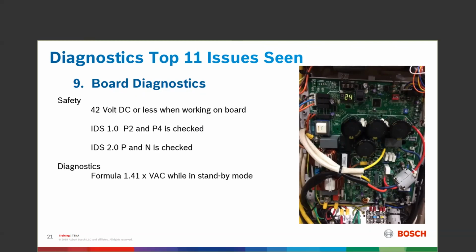If you want to check out a board, this is part of the bridge assembly. The bridge assembly in this one is located right in the middle of the board here. On the IDS 1 3-ton, I didn't mean 3.0, it's the IDS 1 3-ton system.